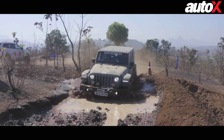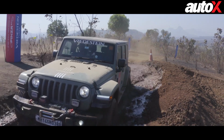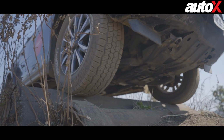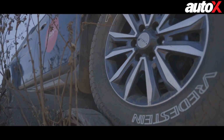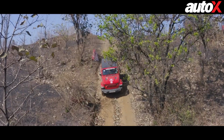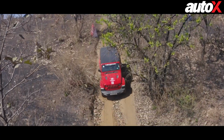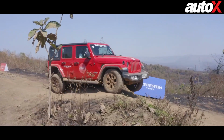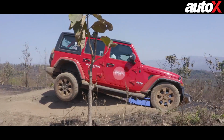Of course, credit goes to the Wrangler as well because it is one of the ultimate off-roaders in the world. But there are some places where it's up to the tire, and I think this tire is complementing the car really well because on slush patches there is absolutely no movement in the car. Even the tail is not sliding out. Nothing is happening. It's just perfect grip everywhere.